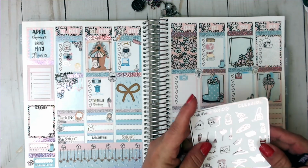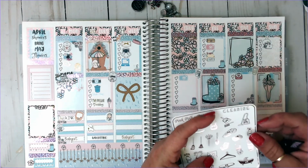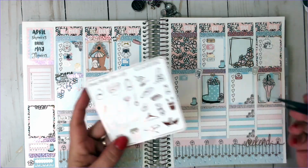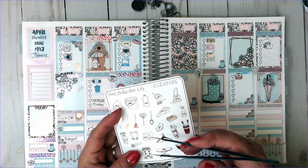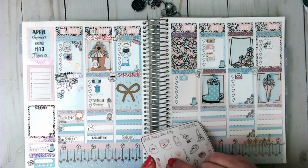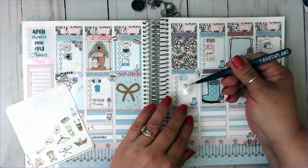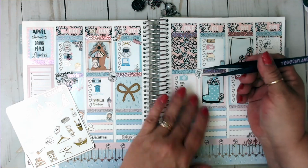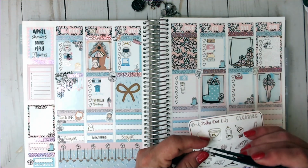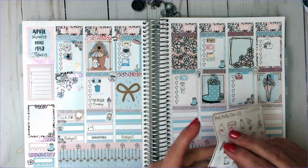And we're going to need to do some house cleaning. This sheet is from Pink Polka Dot Lily. So let's put it on. Now that I'll have Bailey here, I can do it anytime I want when she's here. Let's use some dusting.